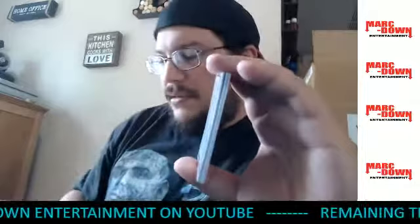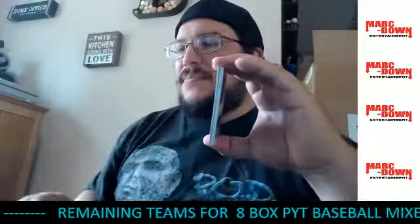So again, remaining teams for the 8-box baseball break. We'll continue to scroll at the bottom of the screen. CJ Abrams, a top prospect in the Padres organization, along with Robert Hassell. I'm telling you, man, the Padres are going to be a dynasty, as long as pitching pans out. Keoni Cavaco, Brandon Marsh, Daulton Varsho is having a bit of a rough start to the year. Brady Singer.